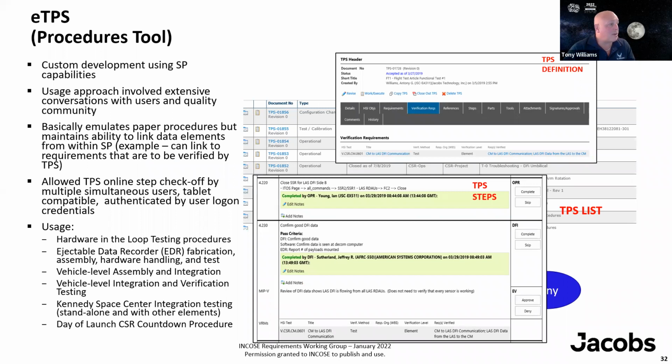A little more in the ETS tool. This was more custom development. This was not out of the box capability. We're actually evaluating it right now for use in the labs at the Gateway program for testing at the system level. But it allowed us to not only do testing, but also to do fabrication, assembly, and hardware handling using these procedures.